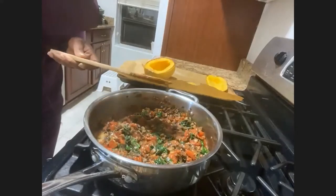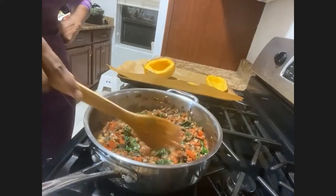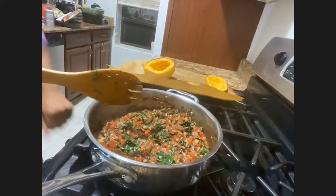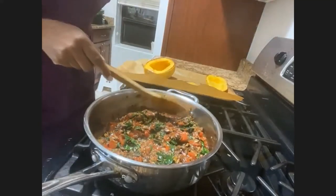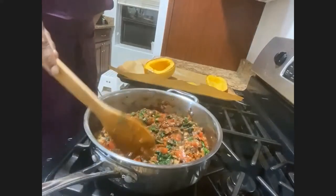Look at all the colors, y'all. I love it, so colorful. Bright green. And when you're eating all your colors, you know you're getting all your nutrients, because every nutrient has a color assigned to it. This is amazing.